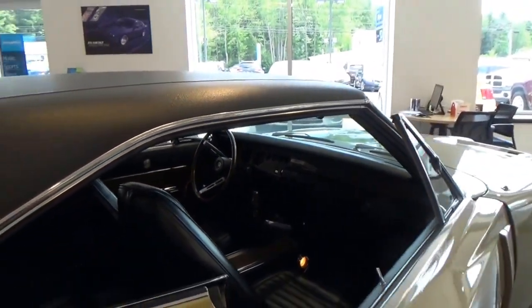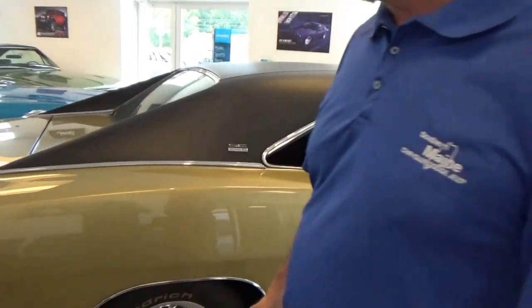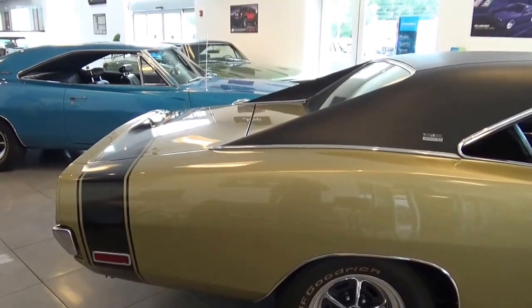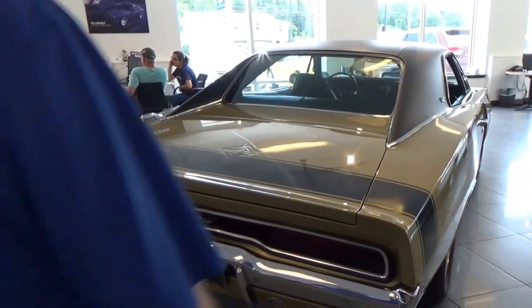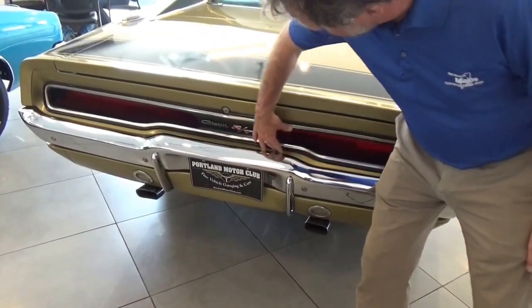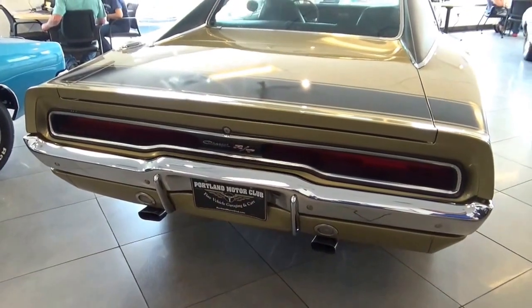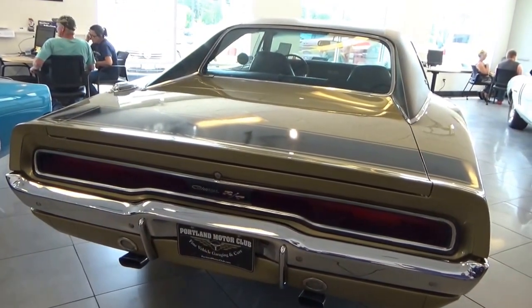So you can see again for 1970, very subtle difference, but the taillights were subtly changed. The taillights look very, very similar to a '69, except this area is body color, and the chrome trim is connected all the way through. So a small styling difference between '69 and '70.